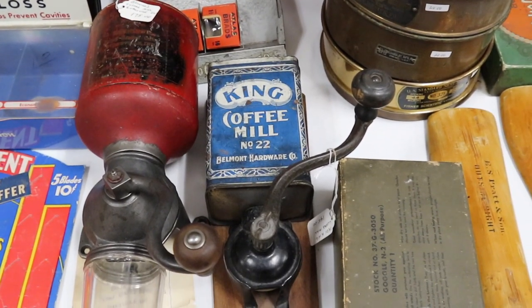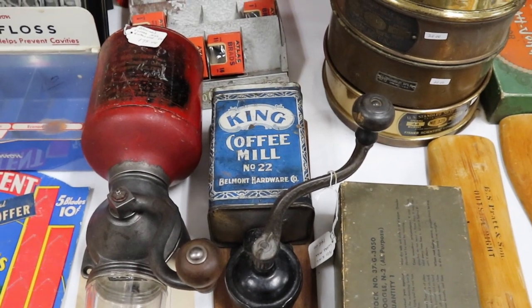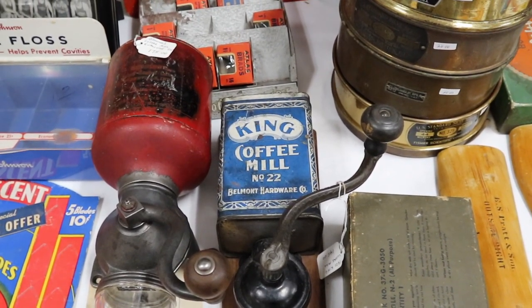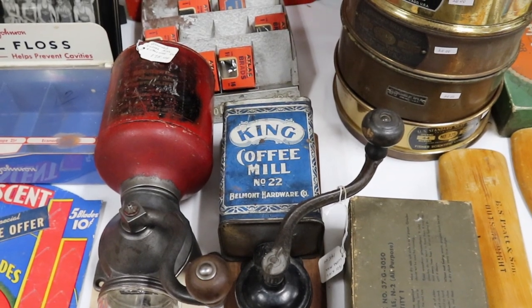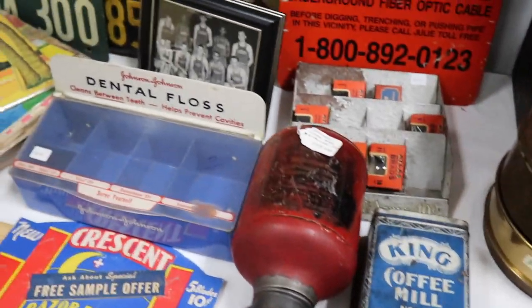Belmont Hardware. A lot of times you would buy this sort of thing at the local general store, and they'd be carrying hardware as well, so the hardware companies would do things for people to use in other parts of the house besides the garage.